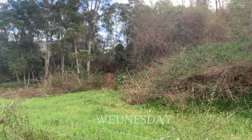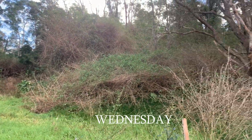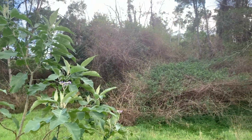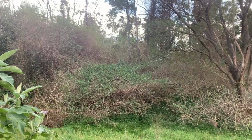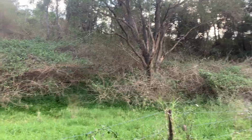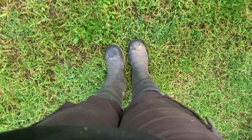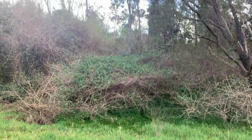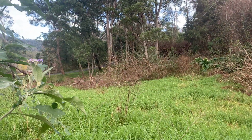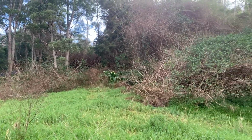Then Wednesday was a pretty busy day. I usually work about once a week with Jeff and his team at Whipbird Environmental, where we do bush regeneration and work around in people's gardens. Today was a very busy day, tackling all of this lantana that you can see here. All of these woody weeds around here are lantana. They are covering this patch, and our job was to take it all down.